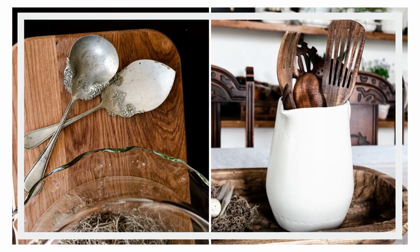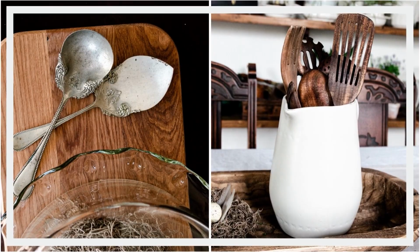Or you can go the more rustic route, and I have these also, which is the wooden hand-carved utensils. Spoons, spatulas, potato mashers, rolling pins, cake servers, butter knives, salt and pepper shakers even.